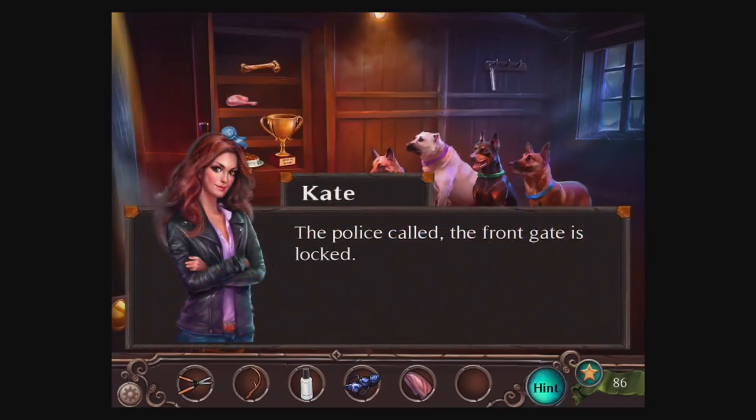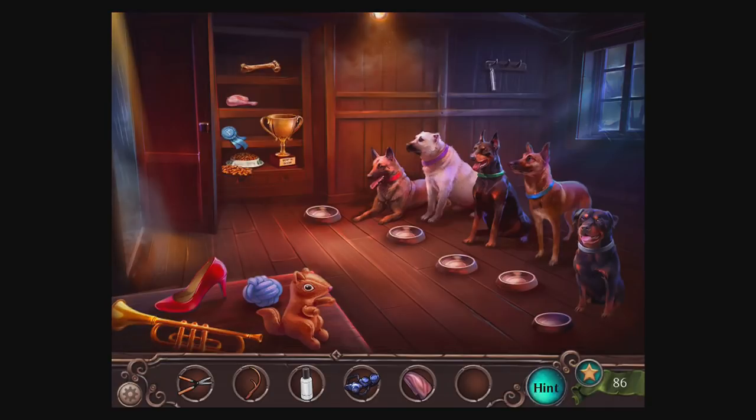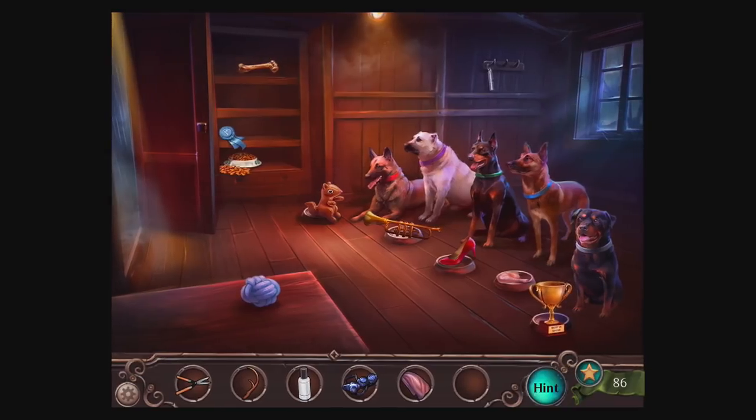Alright, so now we have to give the dogs what they like. So Marcus chases anything furry that moves, so give him the squirrel. And Lucius needs loud noises to wake up, so give him the trumpet. Brutus likes shoes. Gaius only eats real food, so give him the chicken. And last is Titus. He's a 3-time trophy winner, so give him the trophy. Now they'll move out of the way.